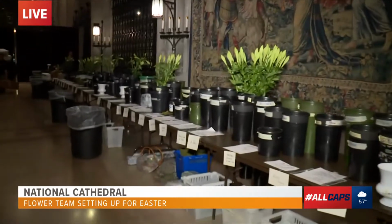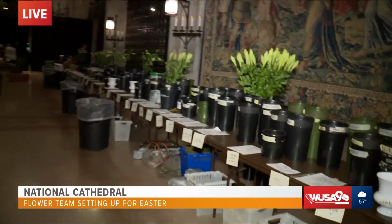And you mentioned the volunteers, and as we look down this table, it looks like it's a mile long. How many volunteers will it take to pull it together? About 70. We got a lot of them. On Saturday, I've got 40 coming in. And Friday, to start arranging, there are about 20. Oh, my goodness. It adds up. It's a lot of preparation, and if you've ever been here around Easter, it's absolutely magnificent. And right here, Linda plus her 70 volunteers are who pull it together for the National Cathedral.